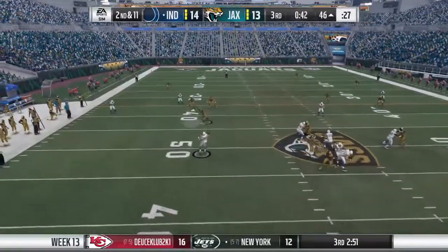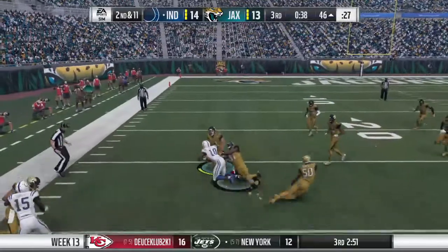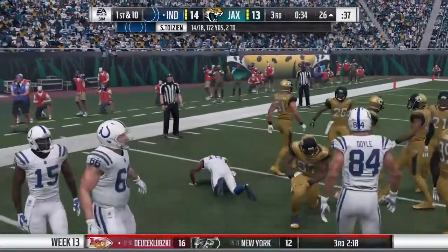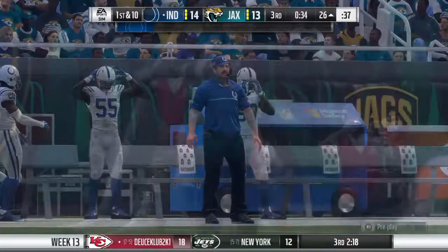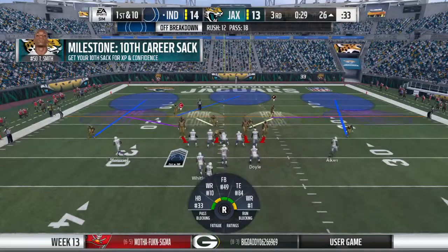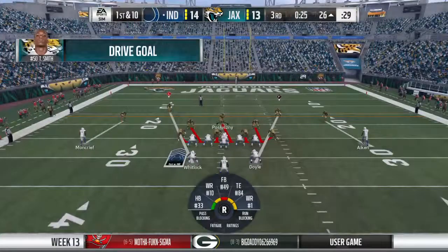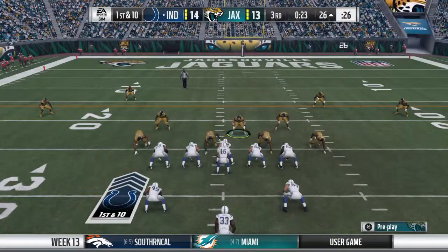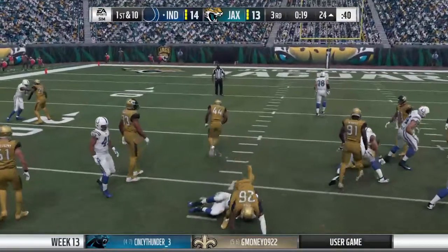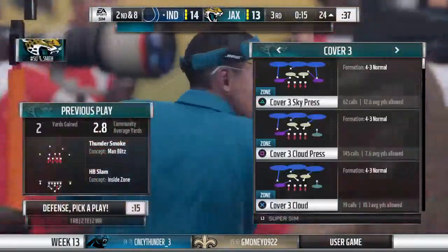Tolzien completes it to Moncrief left side. And he's going to get this inside the 30. They're calling a gain of 19, and it moves the chains. They'll run it down with Turbin. And not much of a hole there as he gets it down to about the 24-yard line. 2 yards on the carry there.